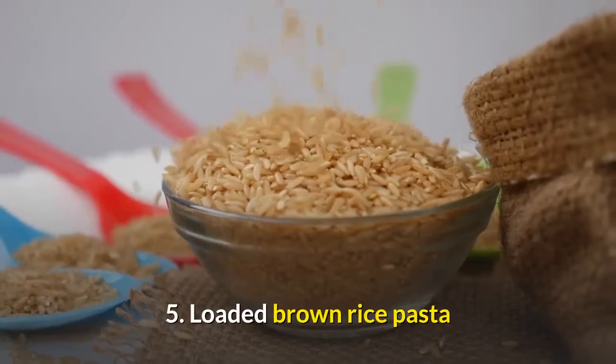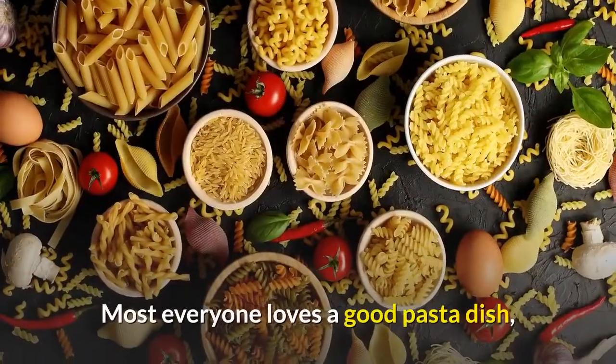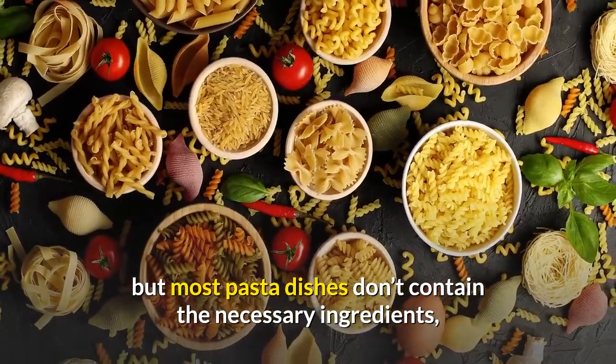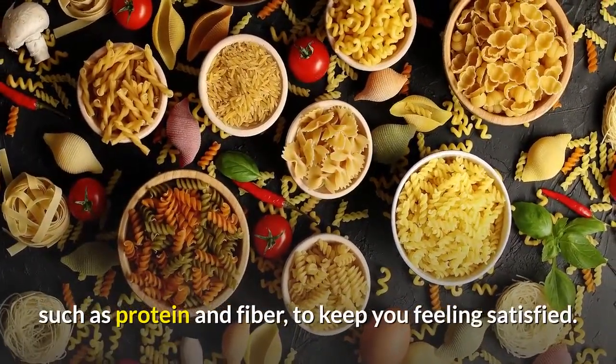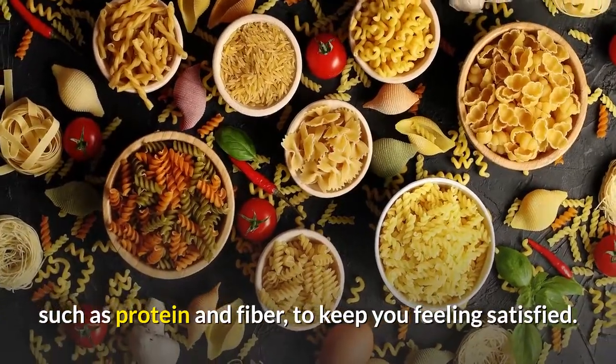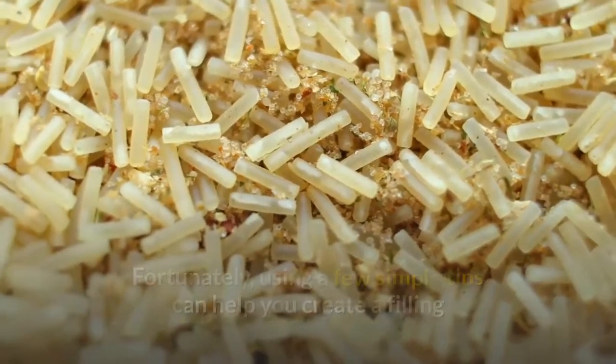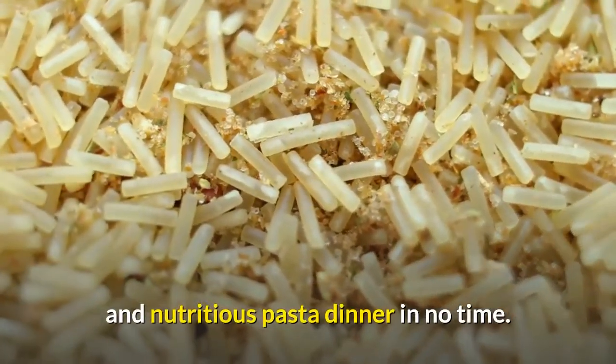5. Loaded brown rice pasta. Most everyone loves a good pasta dish, but most pasta dishes don't contain the necessary ingredients, such as protein and fiber, to keep you feeling satisfied. Fortunately, using a few simple tips can help you create a filling and nutritious pasta dinner in no time.